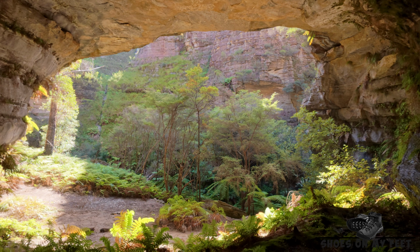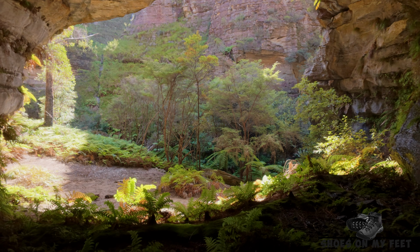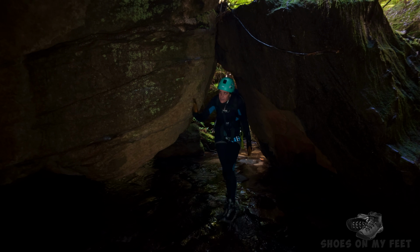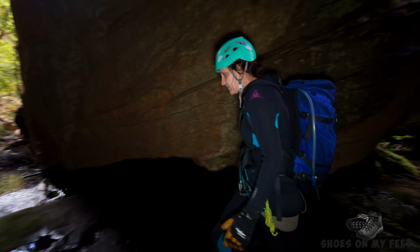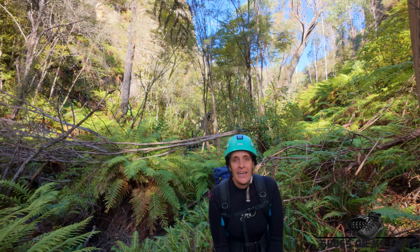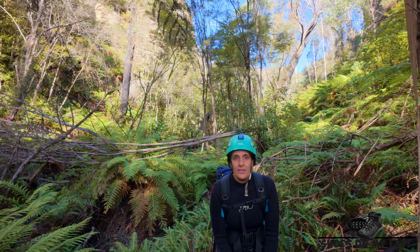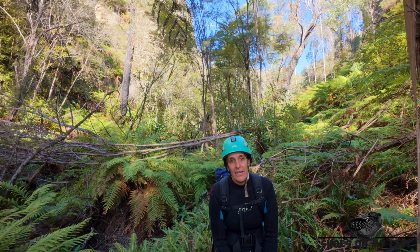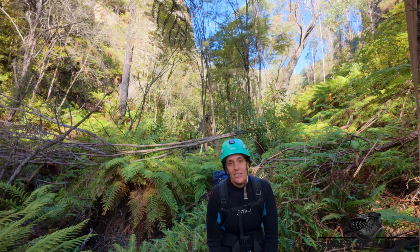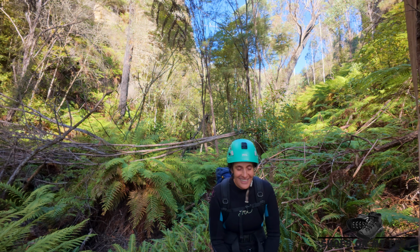How awesome is this overhang? Well, we're coming to the end of Stunt Man Canyon. We're now looking for Tiger Snake Pass, which is on our left, which will take us up and over and into Stunt Double. If you choose to only do Stunt Man Canyon, continue downstream and take the regular exit.